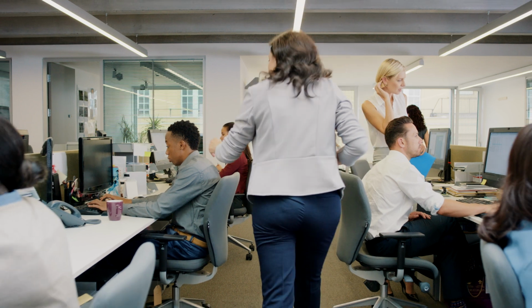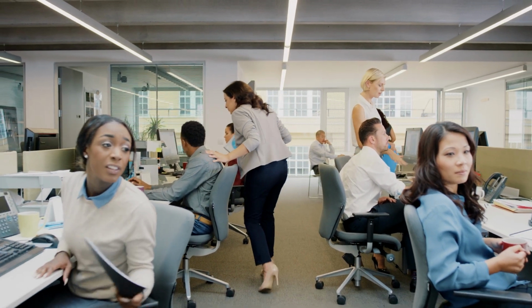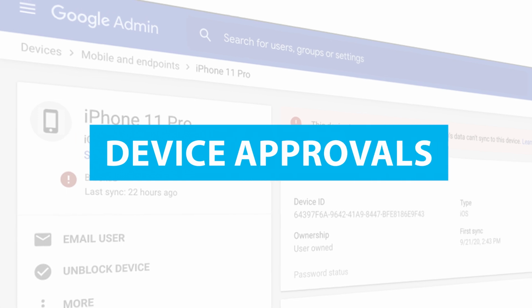So my opinion is it's pretty safe to trust and remember a device. If you're managing a fleet of devices and you've got 30, 40, 50, 100 staff, then I would recommend you switch on something called device approvals.